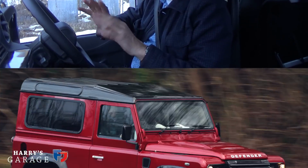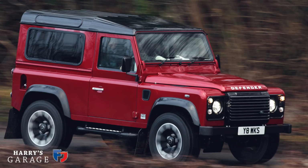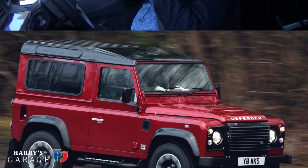This is, it says here, prototype 002. So this is the second car. The first car, 001, is a red car you've seen in the initial spiel and the press shots, and prototype number 3 is the black 110 that was in the car park. But I wanted to try the short wheelbase one.